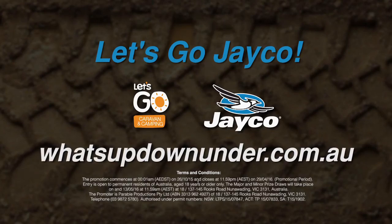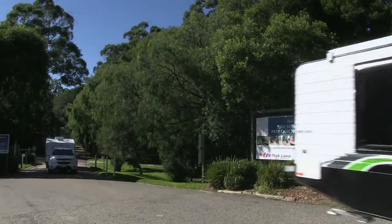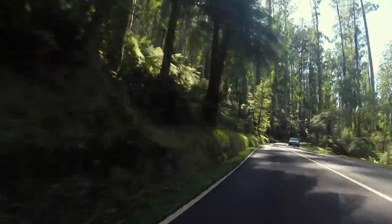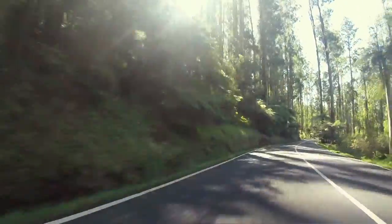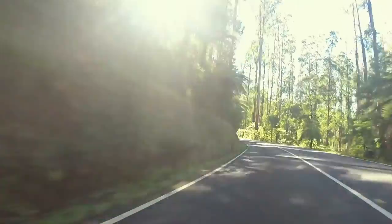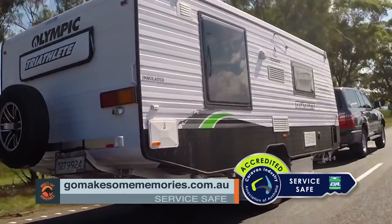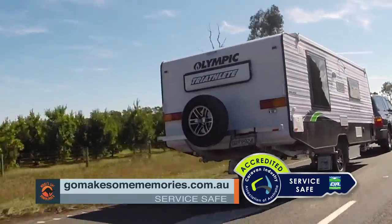Let's go Jayco! It was time to leave Healesville and take the Supreme and Olympic caravans through the Black Spur on the way to Marysville. As beautiful and majestic as the Black Spur is, the lessons Daniel from Caravan Industry Association Victoria taught us will certainly play a part, as the highway is narrow with sharp turns and ever-changing road conditions. Another reminder to look for the Service Safe key to ensure your caravan or RV is serviced by an accredited member of the Service Safe program.